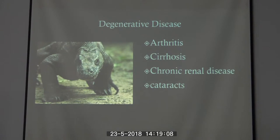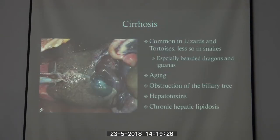The degenerative diseases in the reptiles mirror those of the primates that we talked about this morning. We see degenerative renal disease, degenerative arthritis, cirrhosis, and cataracts. Cirrhosis is common in the lizards, common in the tortoises, but not so common in the snakes. We particularly see a lot of cirrhosis in the bearded dragons and iguanas.